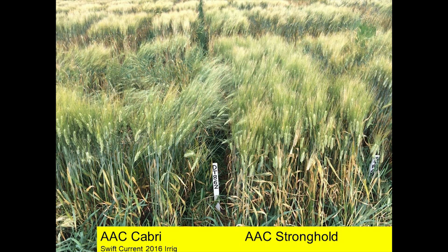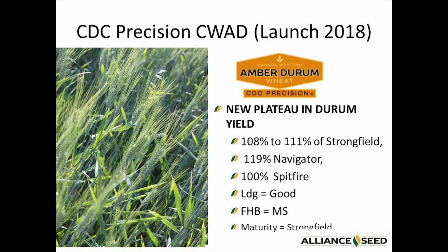Versus Stronghold. This is another fairly new one from SeCan that'll launch in another year. This one is solid stem and the shortest, strongest straw durum, and it gets a very good rating for standability. So Precision, this one launched in 2018.